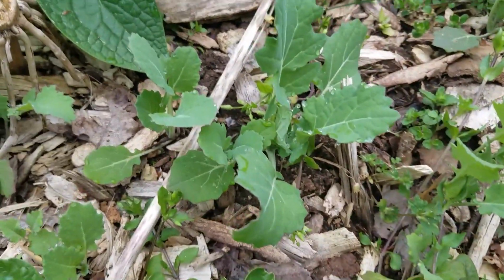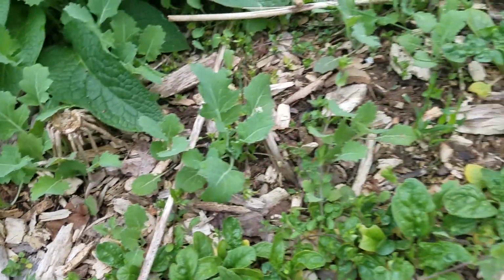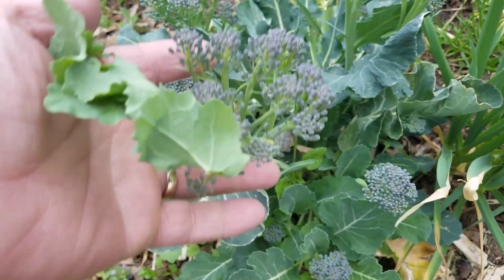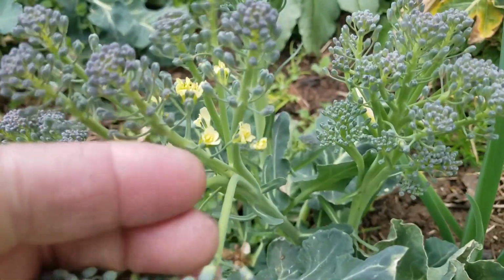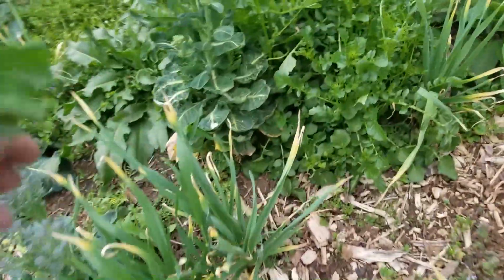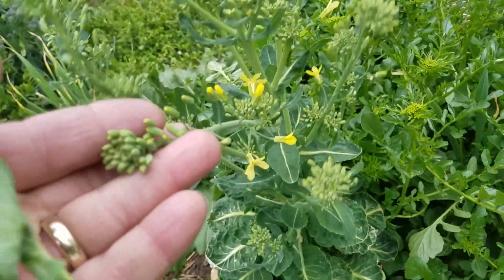And this is a brassica called rape. I haven't grown that before, so I'm not sure what that's going to be. Here's some broccoli that needs to be eaten immediately. Otherwise, it starts going to seed like this. Okay, this is Brussels sprouts. It's going to seed as well.